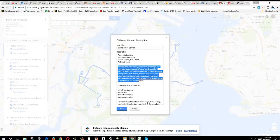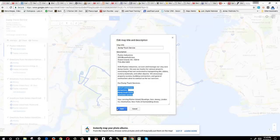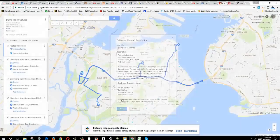We included a short article. We included our dump truck services, and these are the 4 other categories in Google My Business. Then what we did is we put Now Serving, and we put the areas that they serve. So for example, they're located in Staten Island, New York, but Brooklyn, New Jersey, Linden, New Jersey, Manhattan, New York, and surrounding areas are all within 50 miles of that area.